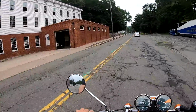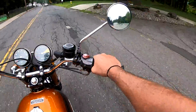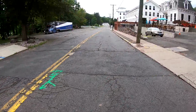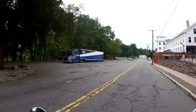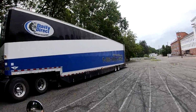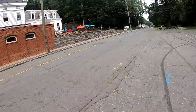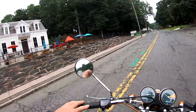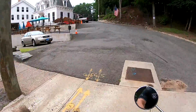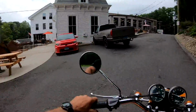The horn works great. And there's Hall Bikes right there. 188 Hall Bikes. If you're gonna ship a bike cross country through us, it'll probably end up being these guys right here. Daily Direct Motorcycle Transportation, 188 Hall Bikes. One of our largest shipping vendors, if not the largest shipping vendor we use. So what's up, Moses?